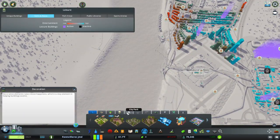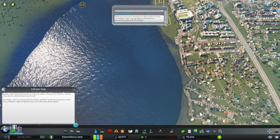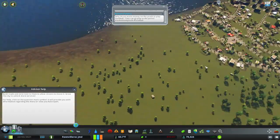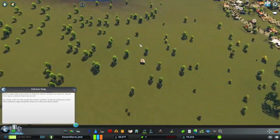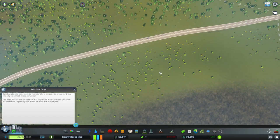So there's four different types of city park. There's a park, nature reserve, and then there's a zoo. Highway entrance, zoo off here. Nature reserve, zoo, nature reserve.